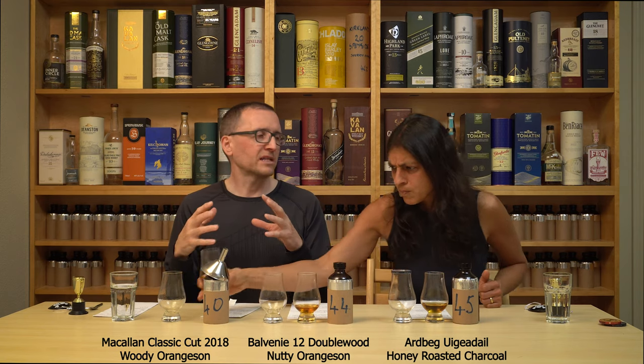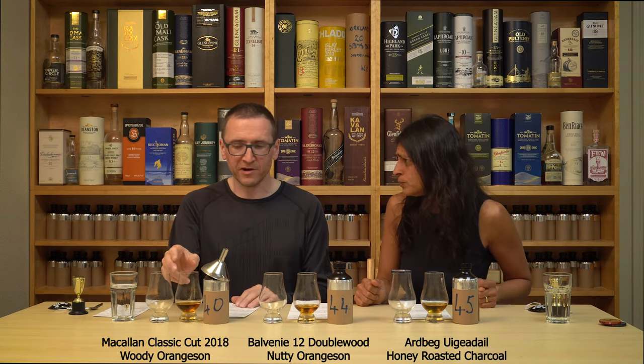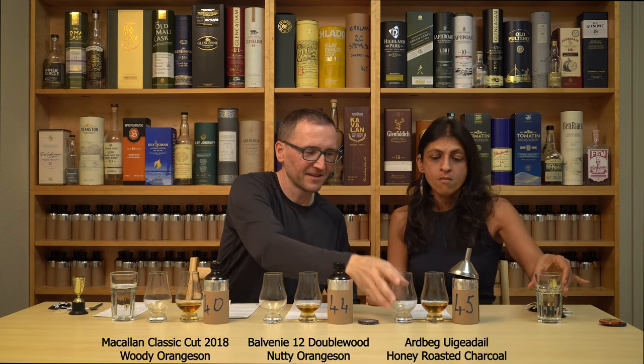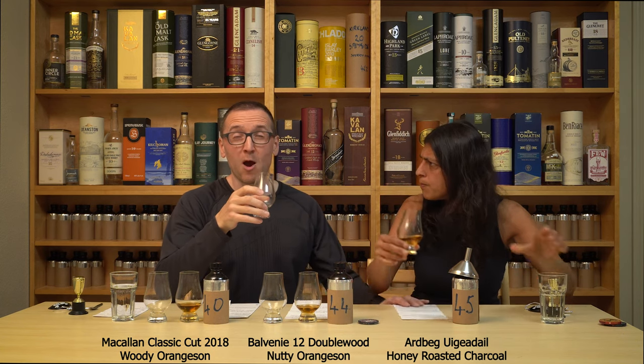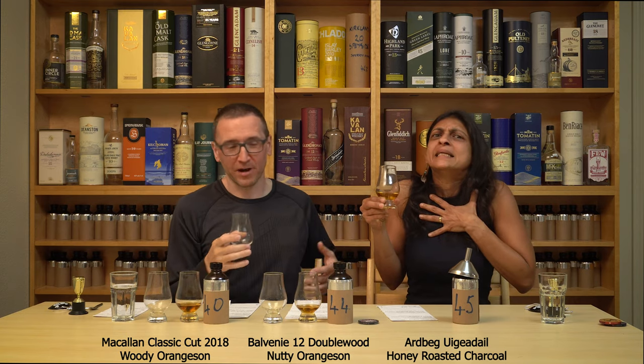It's thicker, more viscous, it's denser. It's carrying more flavour in there. Honey roasted charcoal. Right. Pow! Smoke! Peat smoke and sherry.